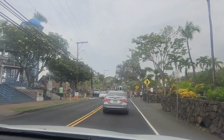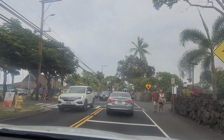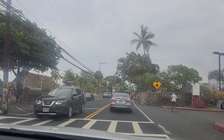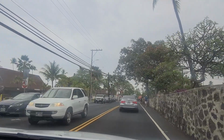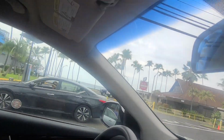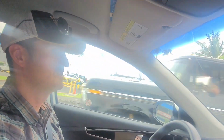It's the Voyager Luau at the Royal Kona. Does that sound right? Which is here. We haven't decided if we're going to walk. This is the closest beach park to downtown Kona, but if I remember right, it has a rocky shoreline and hardly any sand at all. I'm recording us going to the Royal Kona. We're going for a luau at the Voyager Luau, and it's such a pretty place.